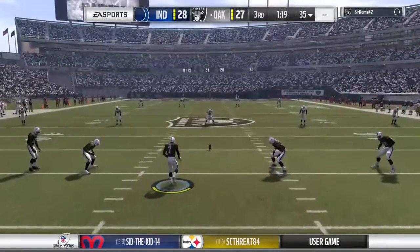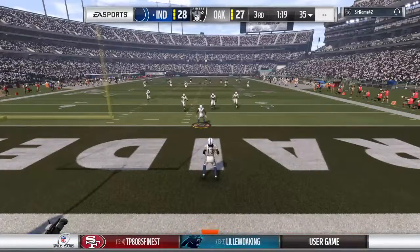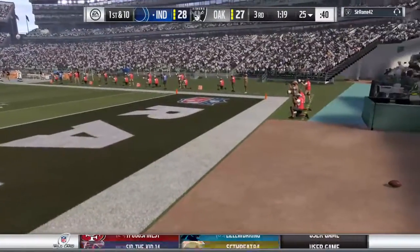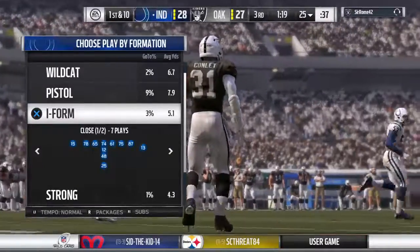Set now to kick this one away, and off it goes. And this will not be returnable. It's out of the back of the end zone for a touchback. And now Indianapolis set to take the field.